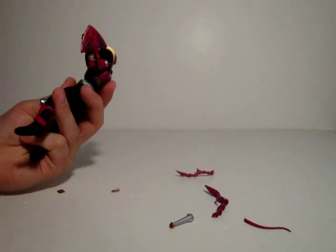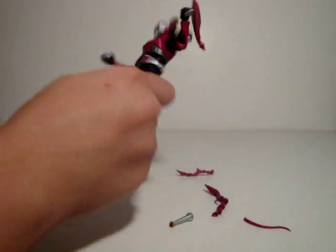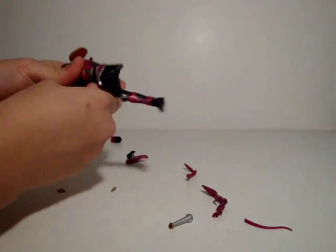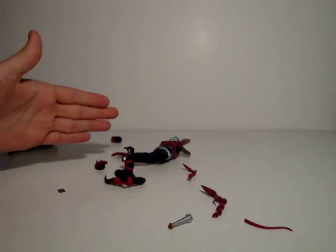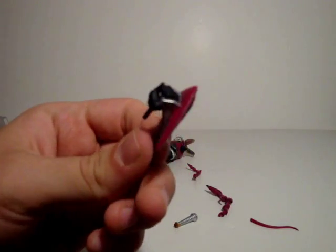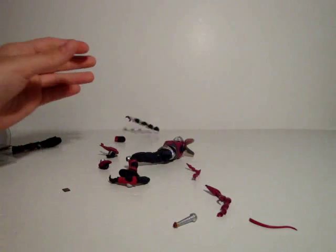Because, see, the ponytail fell off. Watch this. There goes his leg. There goes his arm. There goes everything. This figure is terrible. There is no reason to get this. Plus, the visor has to be held by his hand, which means half of his freaking hands are useless.